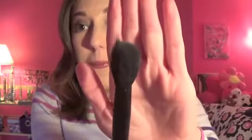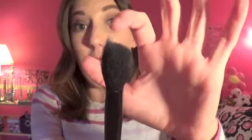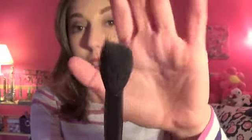Now a miss would have to be my e.l.f. blush brush. Now first of all, this is super tiny. Let me just show you the Real Techniques blush brush. You can tell that it's triple the size. But what I really don't like about this brush is that there's little hairs that come up, so it kind of sheds a little bit, and I don't like that. But also, it's too small for me to put on blush. I really like the Real Techniques one a lot better.